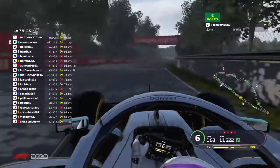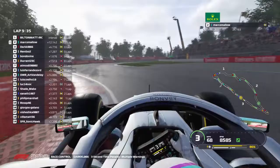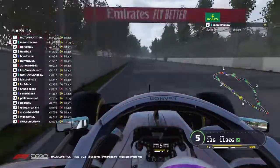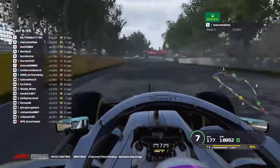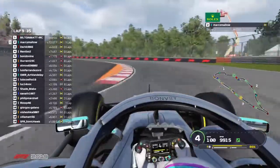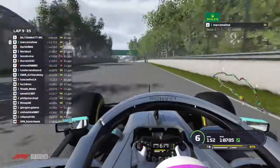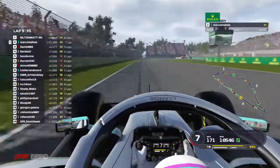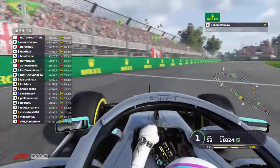With 4 seconds to the car behind him, obviously extending on these fresh pair of mediums, and Dark KL picks up another 3 seconds for multiple warnings. Dark could have dropped behind because of penalties he had served in the pits. We saw he picked up some penalties before he went in there. Marks Mello just 12 seconds behind the race leader, Bilton Matt, who is doing very well in these standings for both drivers and constructors.